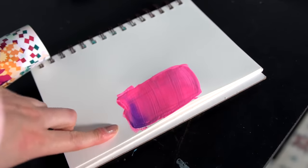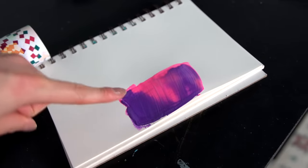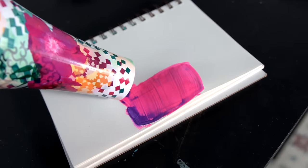Whoa. Look, it's already going back to purple. Oh, that is crazy. Look how fast it's going back to purple. Wow, that's out of this world. This is phenomenal.